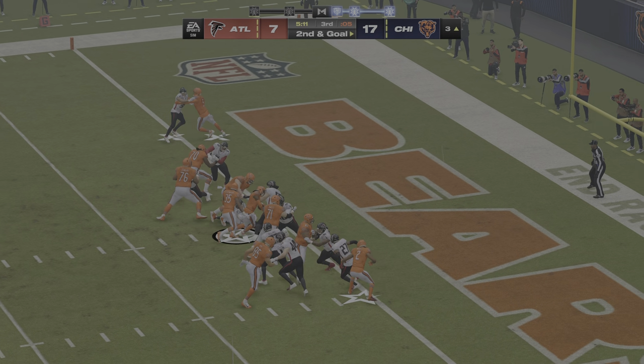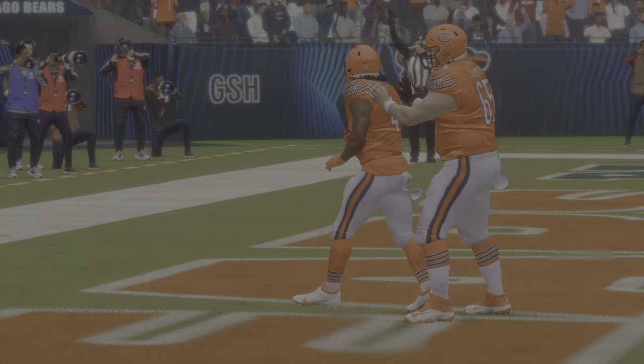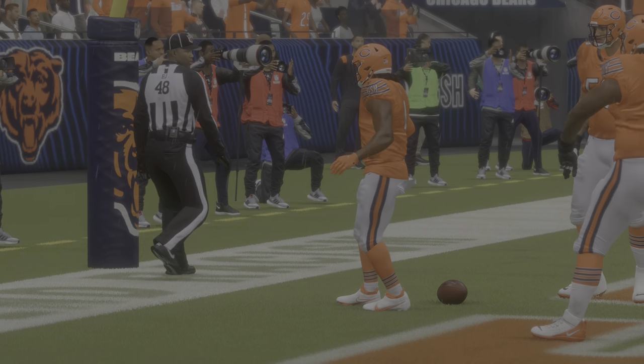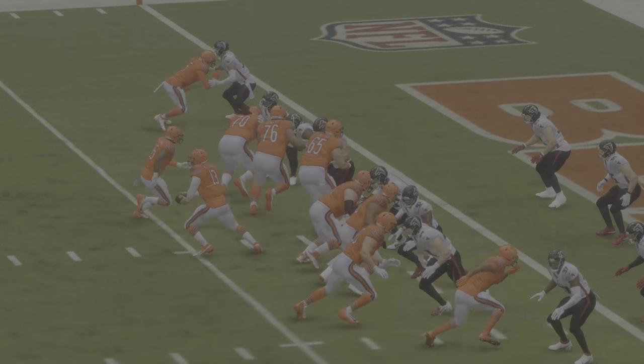Swift will take it in. Touchdown, Bears. Well, he'd been the workhorse on this drive, and it would have been unfair to bring someone else in to finish the job. So they go back to him again, and he delivers with a touchdown run.